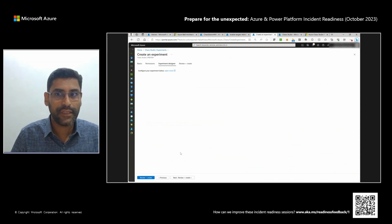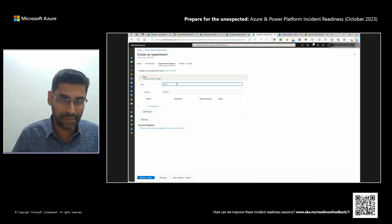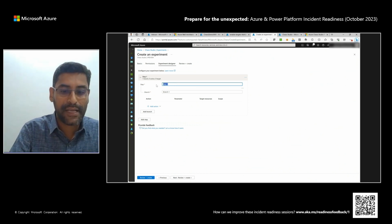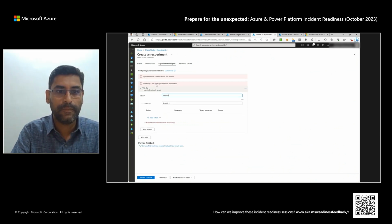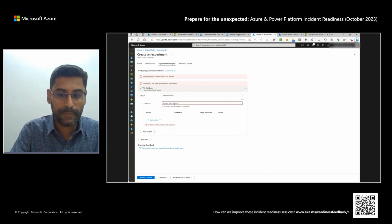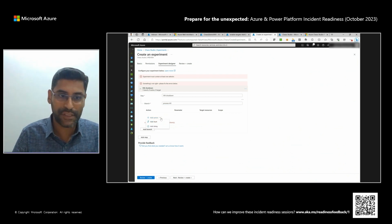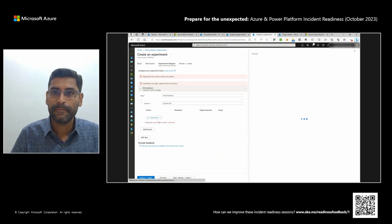So this is where we will configure what we are going to do with this particular experiment, right? And there are steps and branches here, and steps run one after another and branches run in parallel. So for this particular experiment, we just need a single step and a single branch under that step. Let's name this step VM shutdown and name the branch process kill. Now we need to add an action, which is add fault. And we need to pick the VM shutdown fault here.